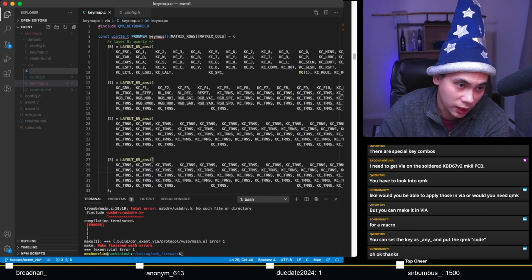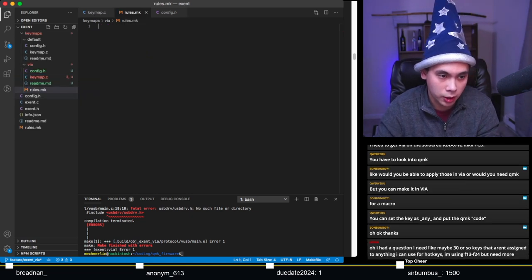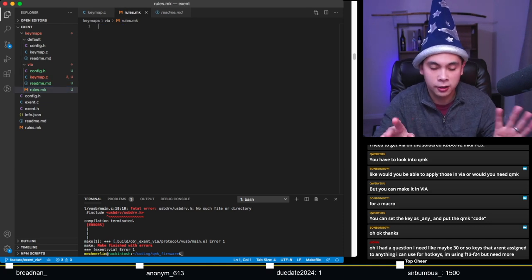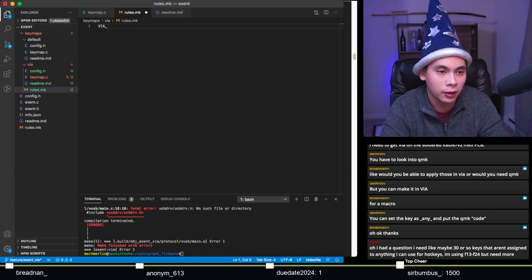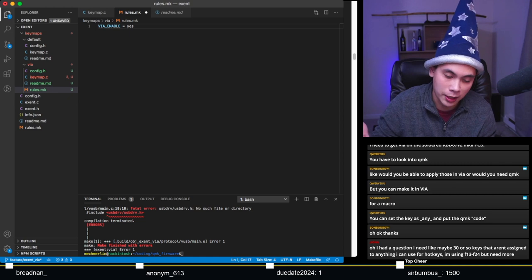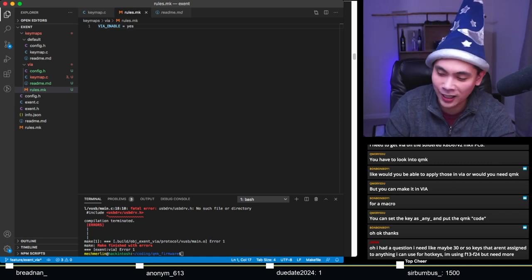is create a new file called rules.mk. Rules.mk right here. This is the magic syntax right here. This is what enables VIA. Watch closely. It's just VIA_ENABLE = yes. VIA is enabled at this point.